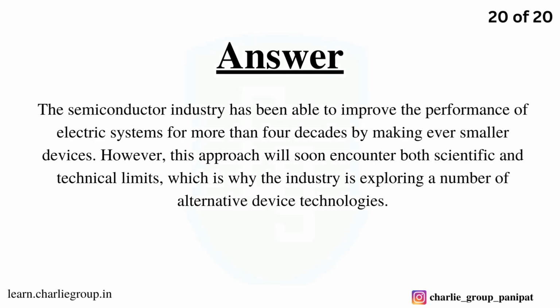The semiconductor industry has been able to improve the performance of electronic systems for more than four decades by making ever smaller devices. However, this approach will soon encounter both scientific and technical limits, which is why the industry is exploring a number of alternative device technologies.